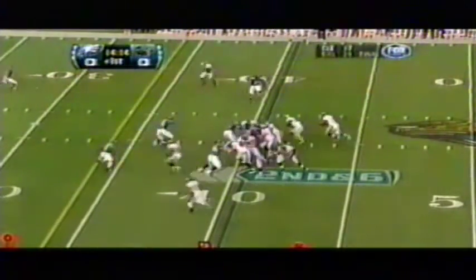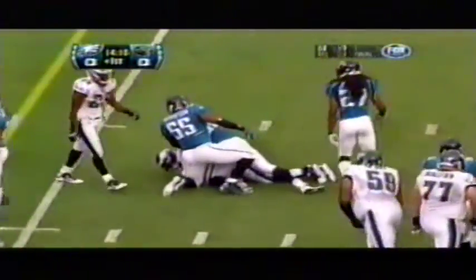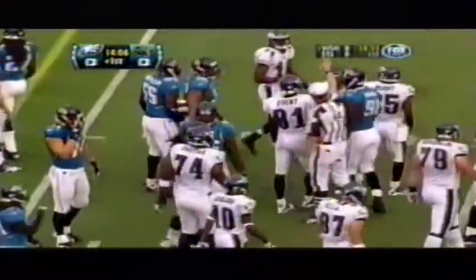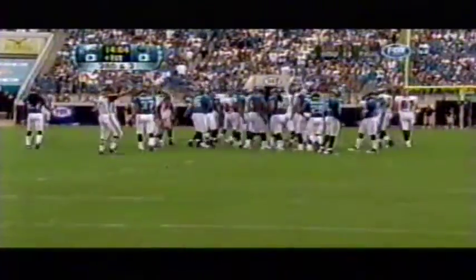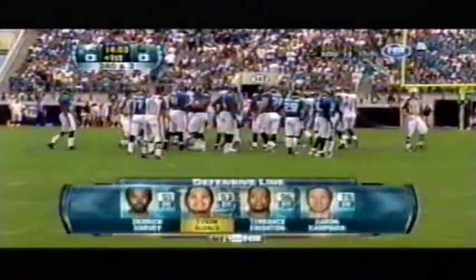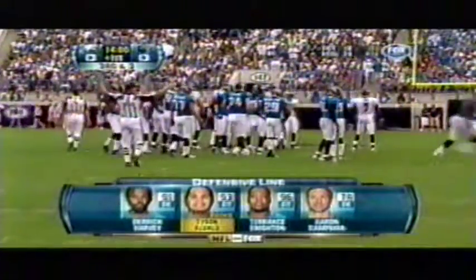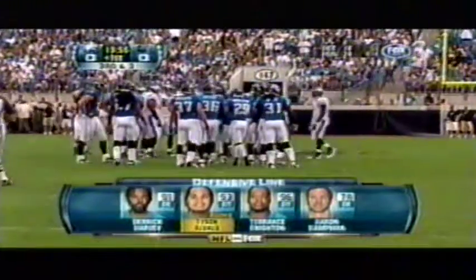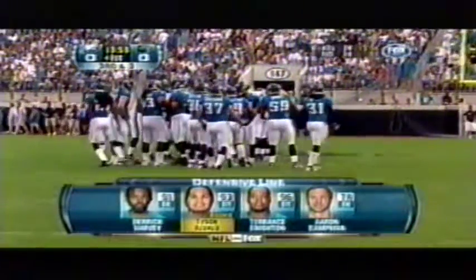2nd down and 6. Vick will take it. Shotgun snap. He'll come up about 2 yards shy of the first down. Darrell Smith on the tackle. He'll get 3. Defensively, the Jaguars, you'll see him on the outside there. Aaron Campman, remember him from Green Bay, just came over as a free agent. He's going to give them a little bit of push on that outside.